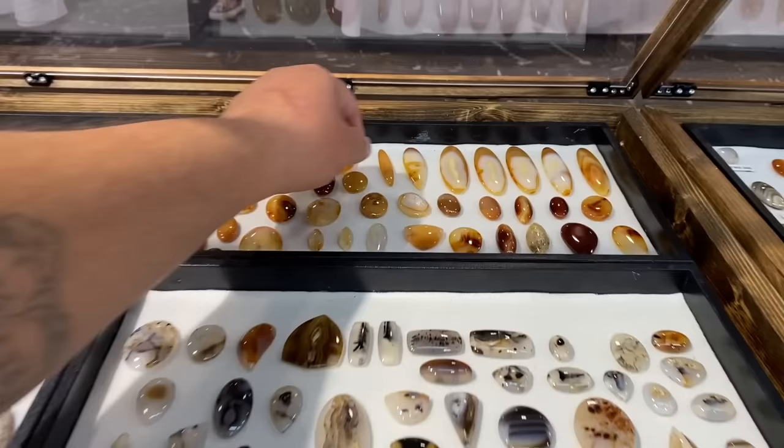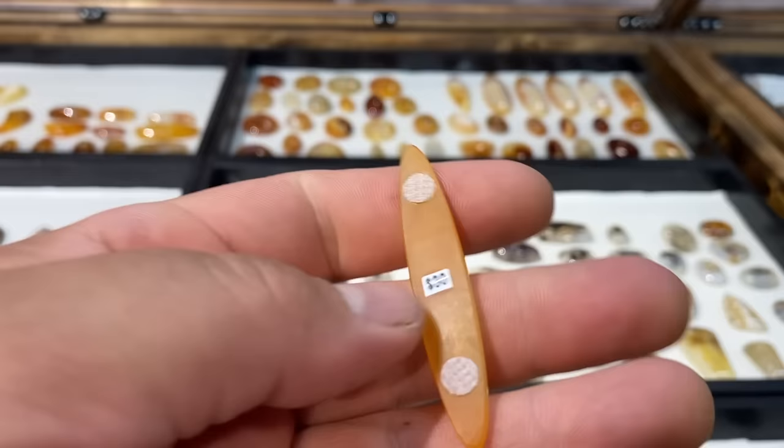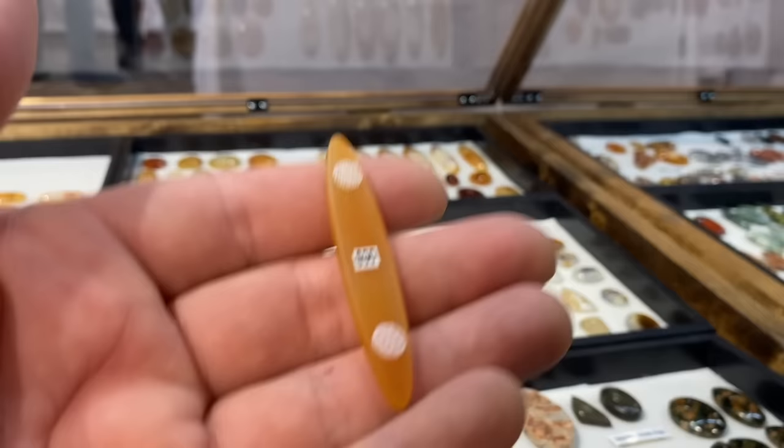How the heck do you go about making that? Very carefully. Yeah. Oh my goodness. I like long, skinny pieces. $30? That is ridiculously cheap, dude. You can't get lunch in Denver for $30, dude.